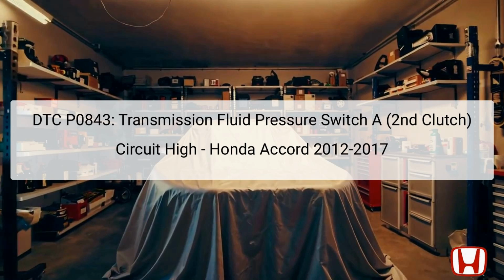When the circuit detects a high voltage issue, the fail-safe function typically limits the transmission to only second through fourth gear to prevent further damage. This is a safety feature to ensure that the vehicle operates in a limited but controlled manner, allowing the driver to maintain some level of mobility.